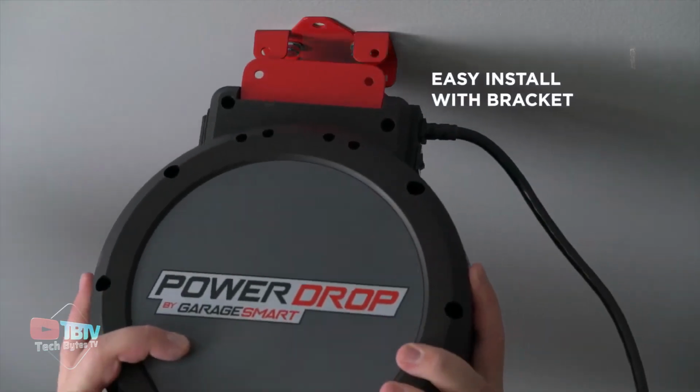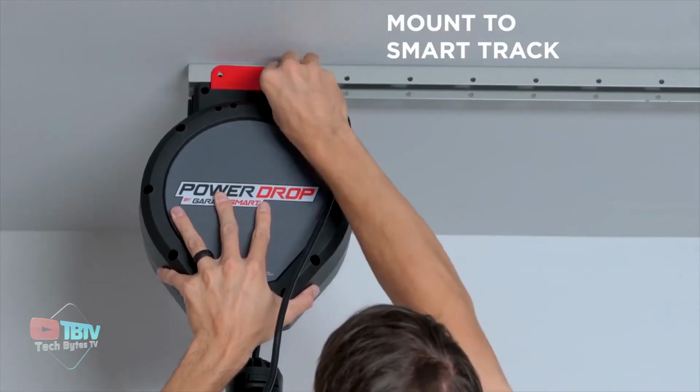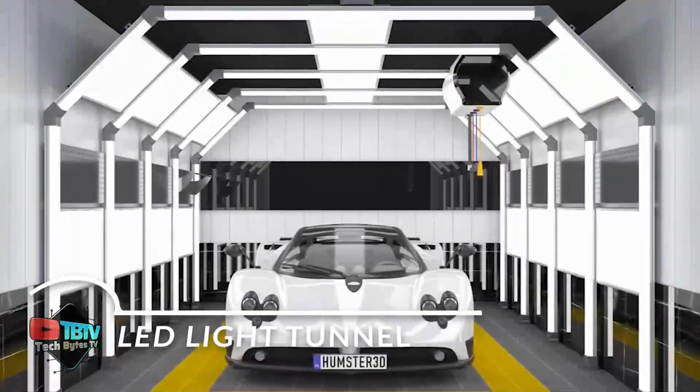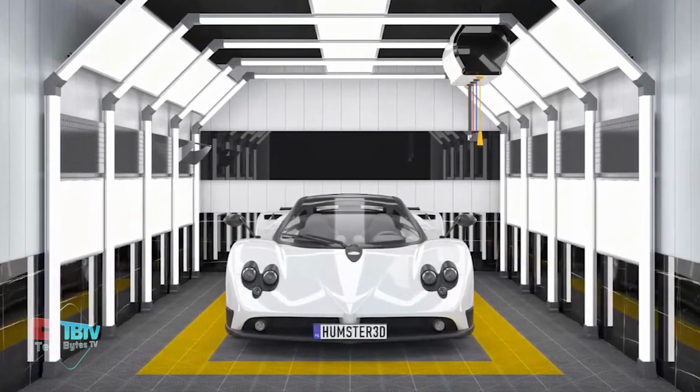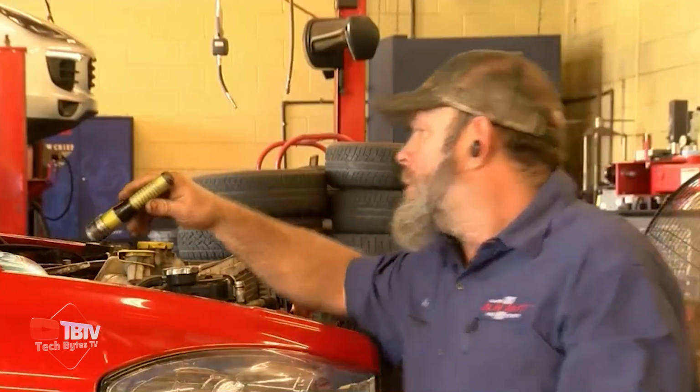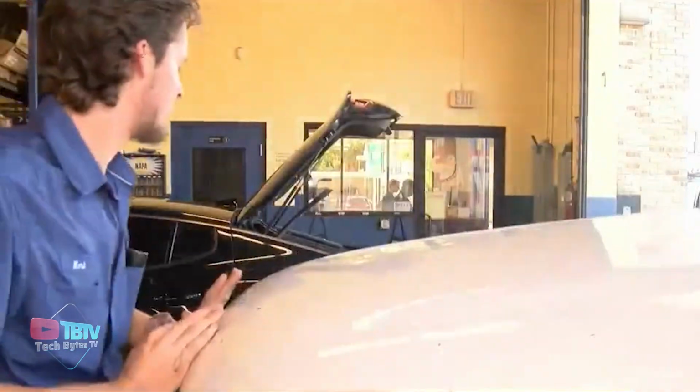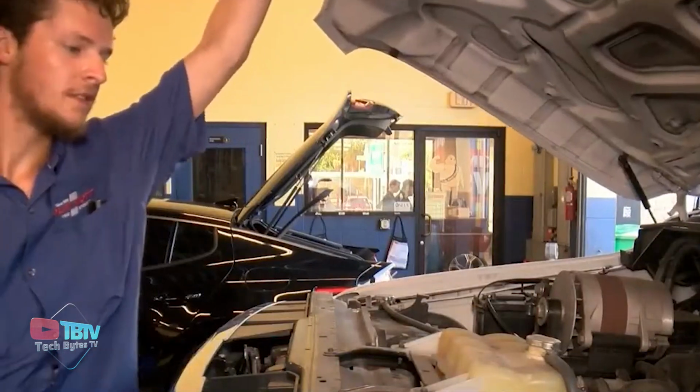Moving on, we have some essential car mechanic tools for every garage, so watch this video till the end. The LED light tunnel is manufactured specifically for auto mechanics who work in the field of detailing. This device creates a bright and uniform illumination for inspecting and correcting the paintwork of vehicles.